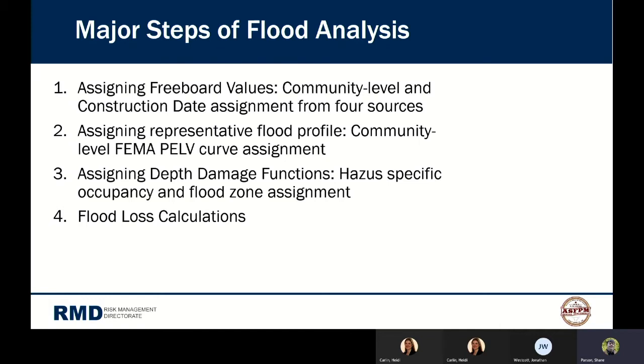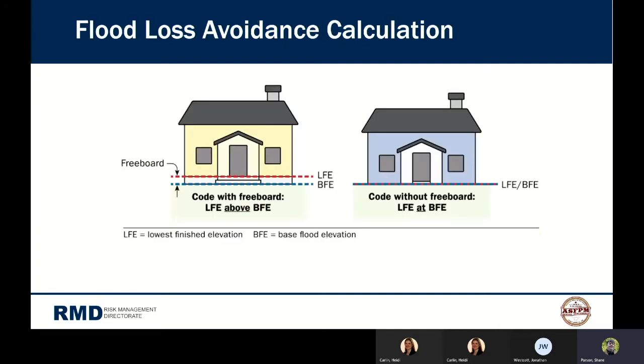And then the big thing for hazards-based approaches are these damage functions. For flood, it's depth damage functions. How do we relate a water level in a structure to a damage level? How do we do that on a consistent basis? And then how do we take all this stuff and put it together and do the math?